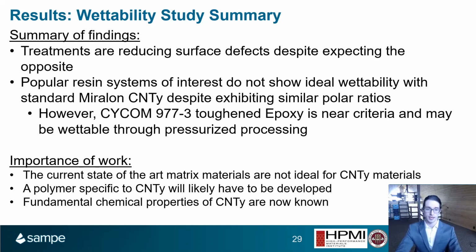The importance of the work is that the current state-of-the-art matrix materials might not necessarily be ideal. However, we now understand what the surface chemistry is, and therefore a polymer specific to carbon nanotube yarns could potentially be developed, or if that surface coating that we had mentioned can be fixed, maybe our properties will change further.